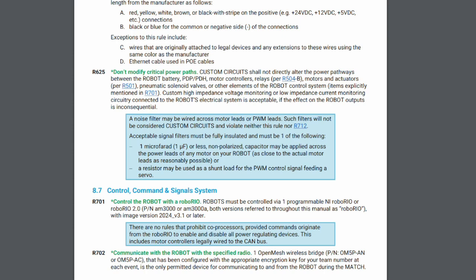Blue box. A noise filter may be wired across motor leads or PWM leads. Such filters will not be considered custom circuits and violate neither this rule nor R712. Acceptable signal filters must be fully insulated and must be one of the following. A 1 microfarad or less non-polarized capacitor may be applied across the power leads of any motor on your robot as close to the actual motor leads as reasonably possible, or a resistor may be used as a shunt load for the PWM control signal feeding a servo.